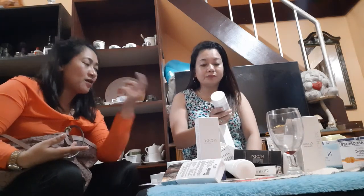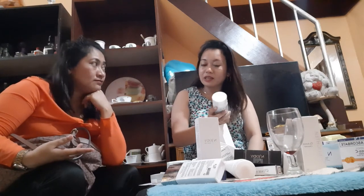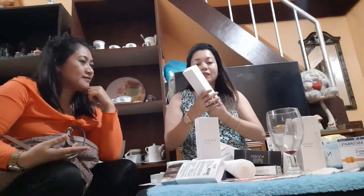Tongkat ali, of course, I've heard of this one. It's pretty nice, for being sexually active, sexually driven. And especially for the prostate, for example for diabetic men who are no longer active, maybe because of medicine, I don't know. They struggle with erectile dysfunction. So this one is really helpful.